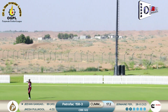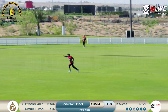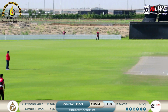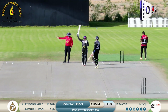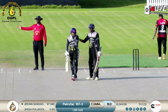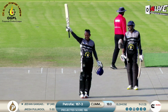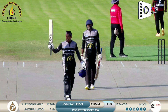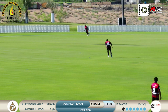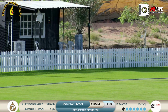What a good shot that is, inside out, no fielder in the deep there, and the ball crossing the fence, and that's above waist high again. And that boundary brings up the century in style. 100 runs for Jeevan in this. Full toss once again, and he sent that ball towards the boundary. This was and 4 runs.